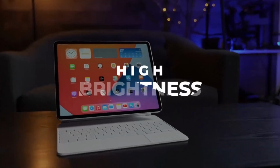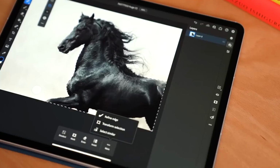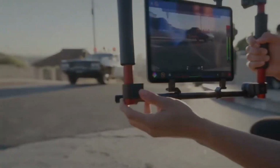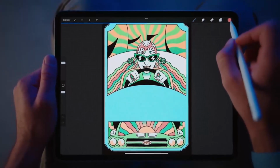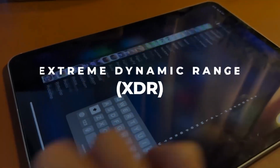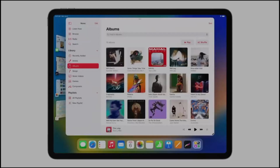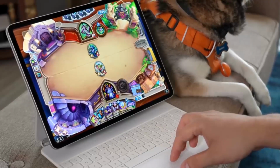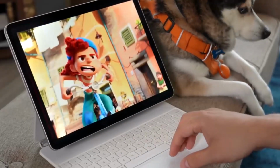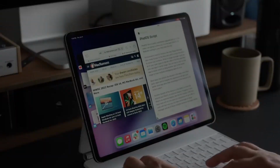These include high brightness. The Liquid Retina XDR display can produce a very high level of brightness, which helps view in bright environments such as outdoors or in well-lit rooms. This is an advantage over OLED displays, which can't reach the same brightness level as the XDR display. Extreme Dynamic Range XDR. The Liquid Retina XDR display can produce deep blacks and bright whites, resulting in a more vivid and detailed image. This is an advantage over OLED displays, which can have true blacks but not as high white levels, and LCDs with a limited dynamic range.